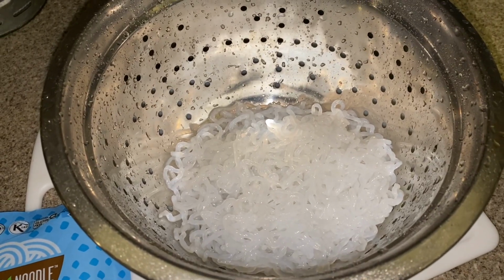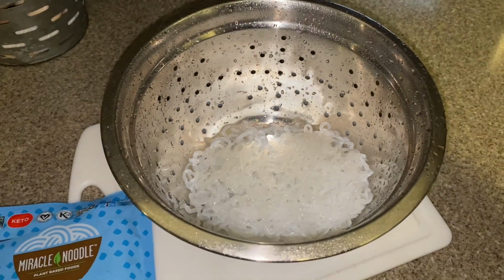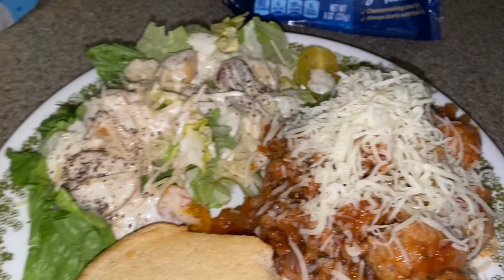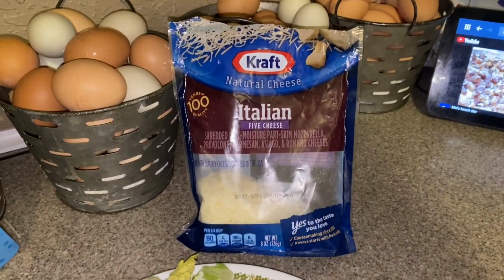I'm just gonna add them into the sauce so they start sucking up all that sauce flavor and make the salad. Okay guys, this is dinner. Just did a Caesar salad and topped this with some of the 5 cheese Italian.